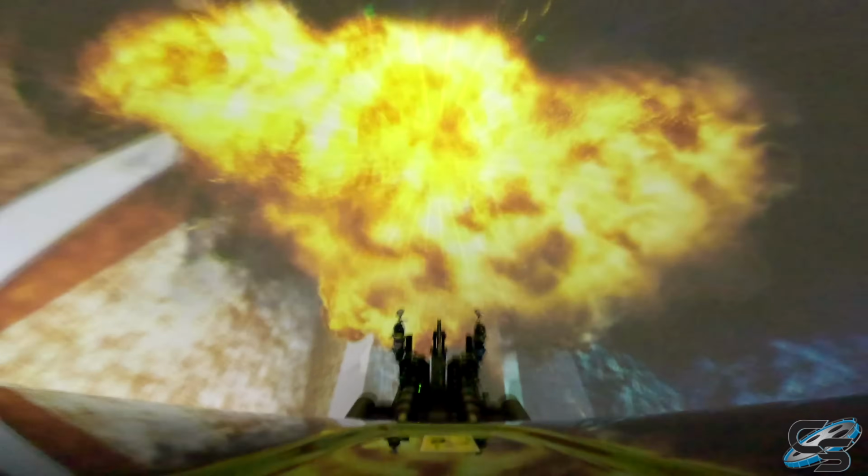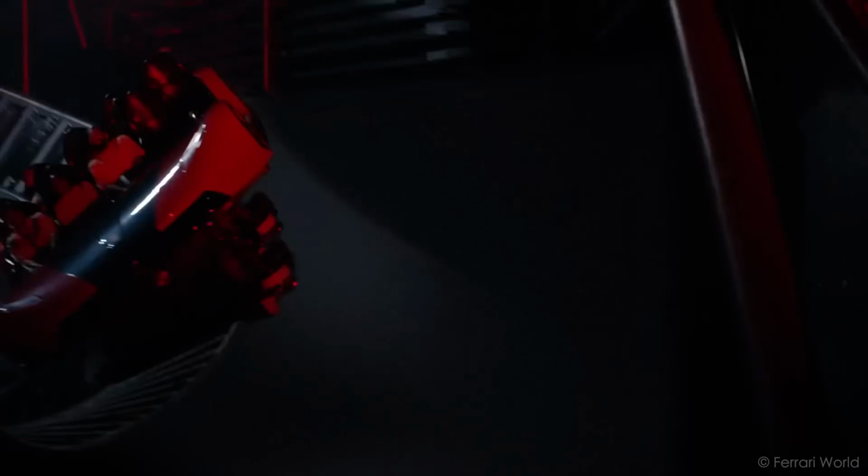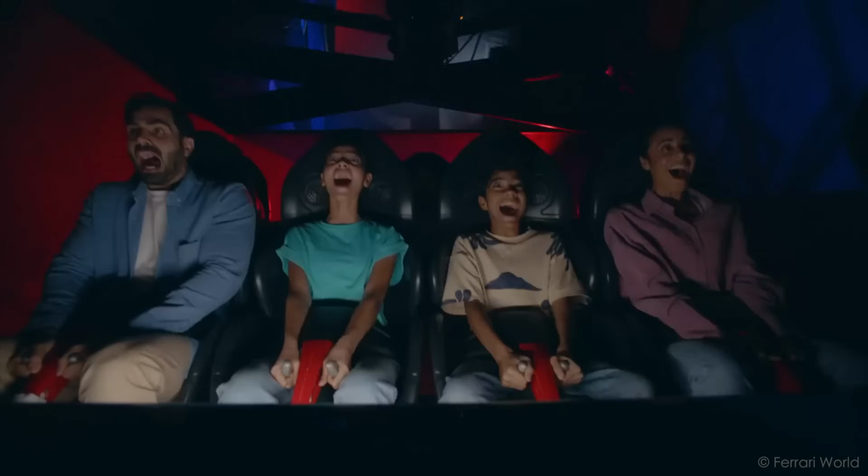The backwards launch was surprisingly punchy, the vertical loop was awesome, and it's completely in the dark. You can see in this promo footage that they're using some flashing strobe lights. That was just for the commercial. In reality, it is pitch black in there. You're banking to the right through the darkness. There's a practical helicopter that goes right over your head. You drop down again, turning to the side, and then you come to a stop.